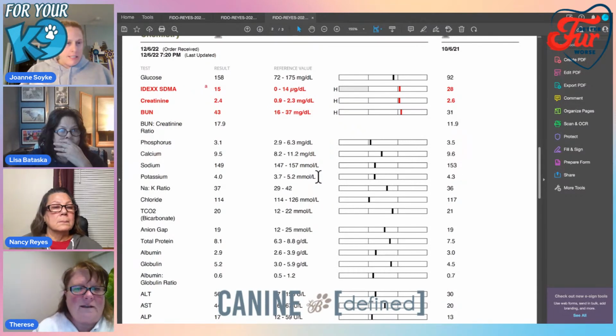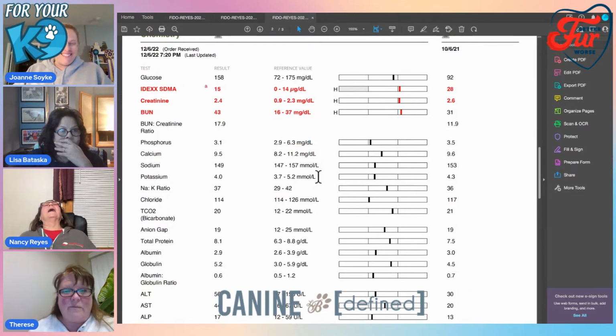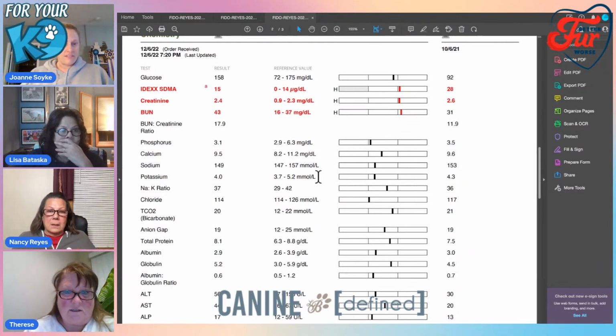Sure. So SDMA stands for a big long word. I can't even tell you what it means. And so your creatinine does not start to elevate until you've lost 75% of your kidney function. So for years, we had BUN and creatinine. And if your creatinine was slightly elevated, we're already behind the 8 ball, because we know this pet has already lost 75% of its kidney function.